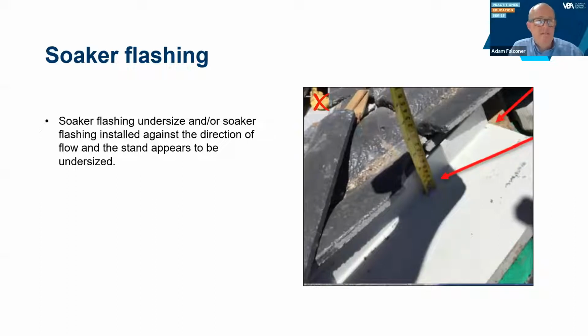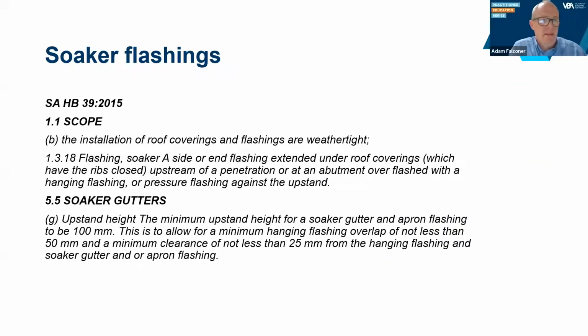Soaker flashings. These types of soaker flashings are very common in the industry at the moment. The issues we have are that we are limited to the current DTS methods of design and installation. The SA HB 39 2015, the scope of the standard is to ensure that the installation of roof coverings and flashings are watertight. So what we are looking for is the top end of the soaker to be folded back over itself as we do with the valley gutters.